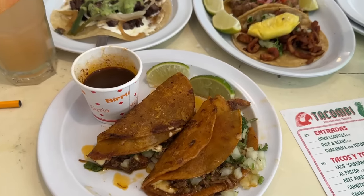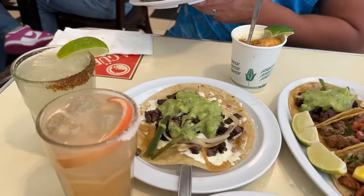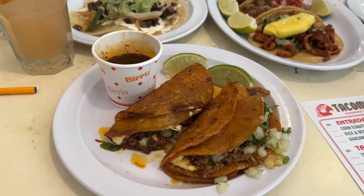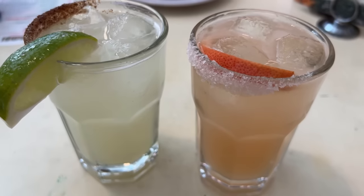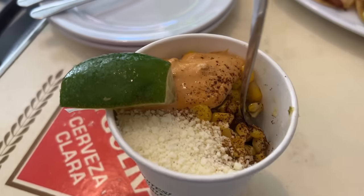And if you couldn't tell, we were pretty hungry, so we started with the corn esquites, then picked up the beef birria taco, al pastor, carnitas, carne asada, the avocado tostada, and the Baja crispy fish tacos. We also nabbed the norteña quesadilla, and then for beverages, Molly picked up a spicy margarita, and I nabbed a paloma. The corn esquites were delicious.